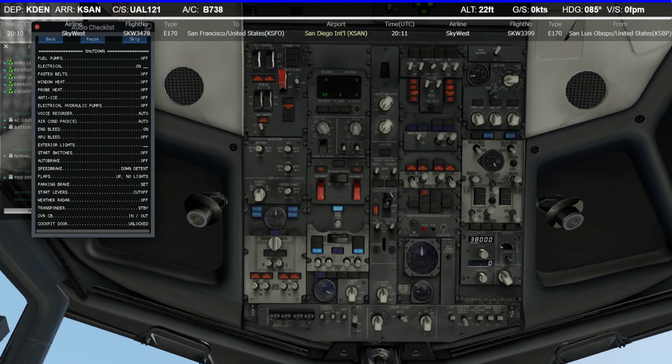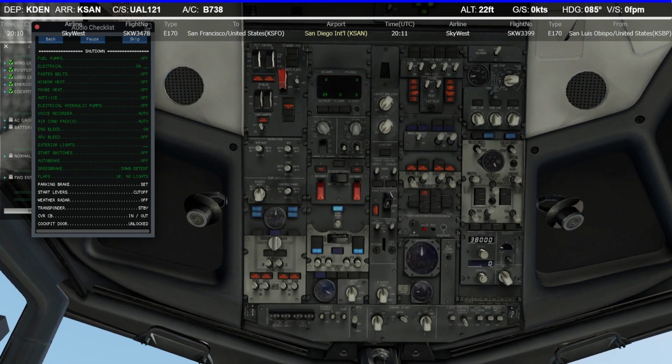Shutdown checklist. Fuel pumps, off. Electrical, GPU on the bus. Fasten belts, off. Window heat, off. Probe heat, off. Anti-ice, off. Electric hydraulic pumps, off. Voice recorders, auto. Air conditioning packs, auto. Engine bleed, on. APU bleed, off. Exterior lights, checked. Start switches, off. Auto brake, off. Speed brake, down detent. Flaps, up, no lights. Parking brake, set. Start levers, cut off. Weather radar, off. Transponder, standby. CVR circuit breaker, in. Cockpit door, unlocked. Shutdown checklist complete.